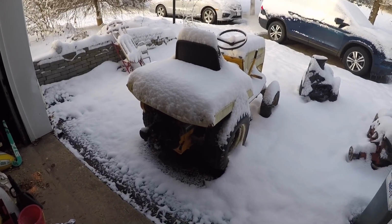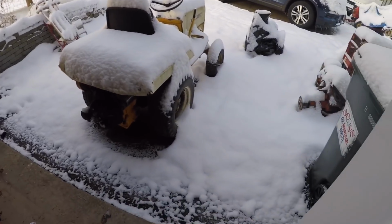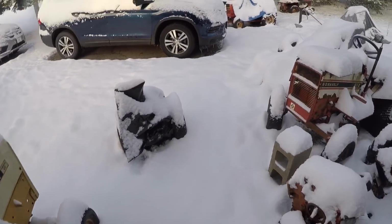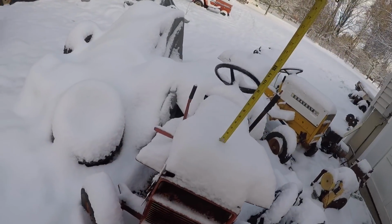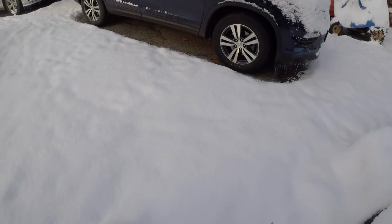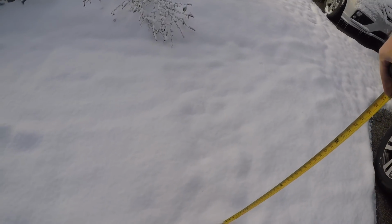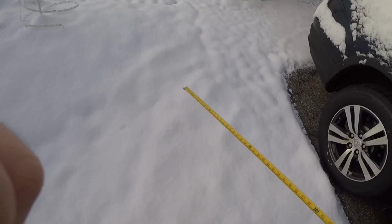Well, we got the big snow yesterday and last night, and I have a feeling it's going to be a big tease. Let's see what we got. So if I come over here to something cold, like top of this tractor, we have about 4.5 inches. But if I come over to something like the driveway, I got 2.5.